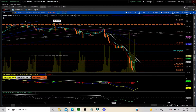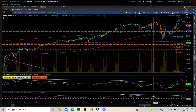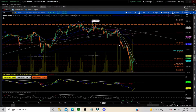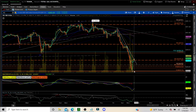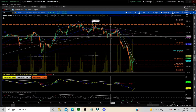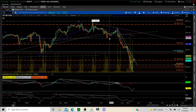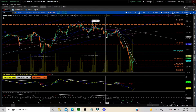Okay, so what happened here? Let's go back. We're going to have to fix our counts here, sorry, it's a little bit choppy. We had an ABC correction, and that still might be so, but I think that's invalidated from the wave one before. So we're going to have to redo our wave count here. This might be where our top is. This might be the A, B, or the 5 wave. Excuse me, 5 waves down.